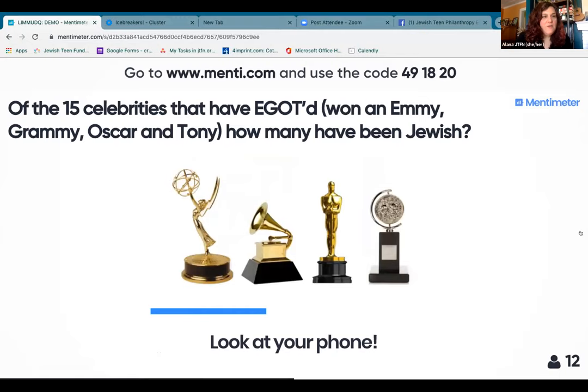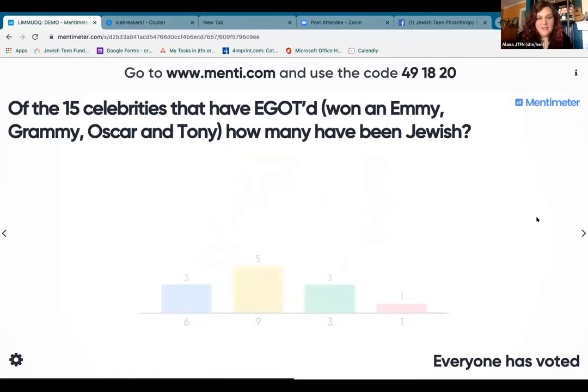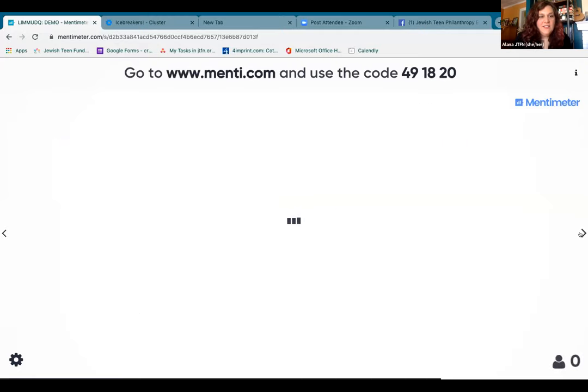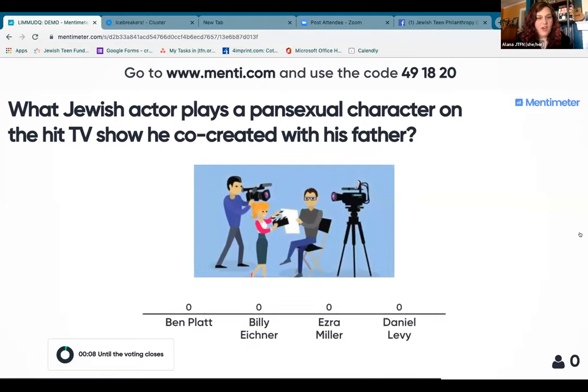of the 15 celebrities that have EGOTed, won an Emmy, Grammy, Oscar, and Tony, how many have been Jewish? Everyone has voted. And then final question, just some fun Jewish trivia. What Jewish actor plays a pansexual character on the hit TV show he co-created with his father? Ben Platt, Billy Eichner, Ezra Miller, or Daniel Levy?